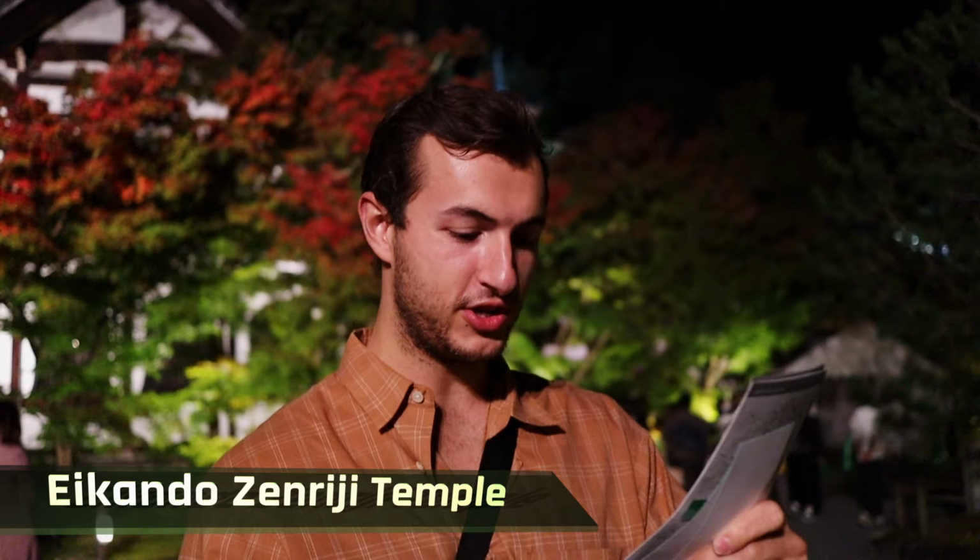So we have just made it to our final stop for today, the Eikando Zenrinji Temple. It's quite a mouthful, but we're here and it's already unbelievable. The illuminations are pretty crazy. Not much else to say. It's the first night it's on? It's the first night on tonight, and we had to queue for like half an hour, but it's fine. We're in. Let's go enjoy.